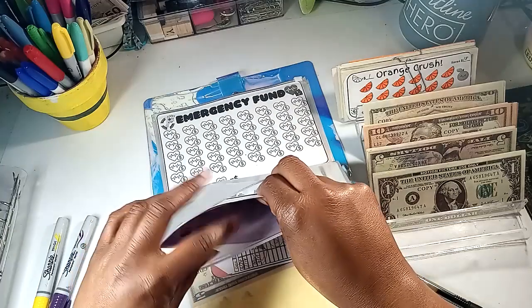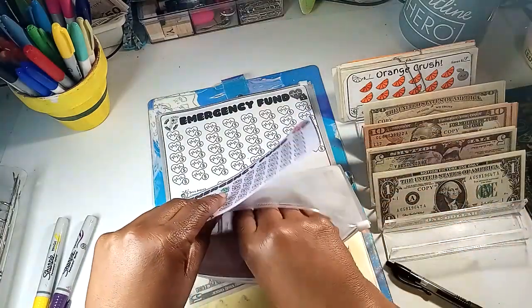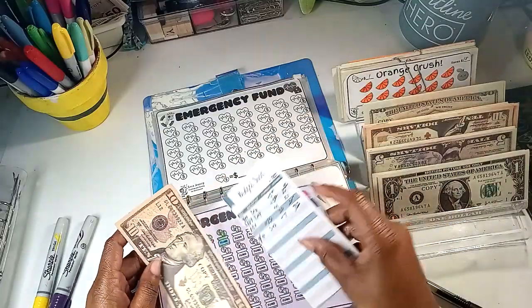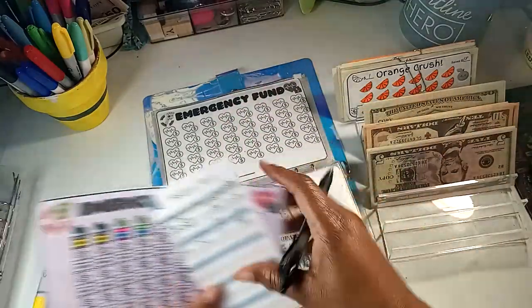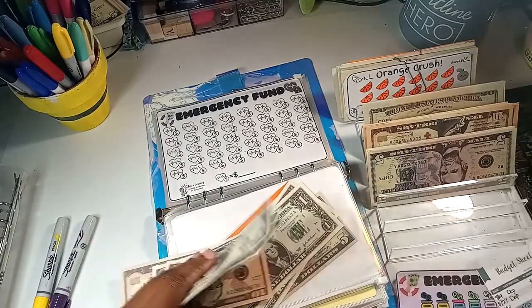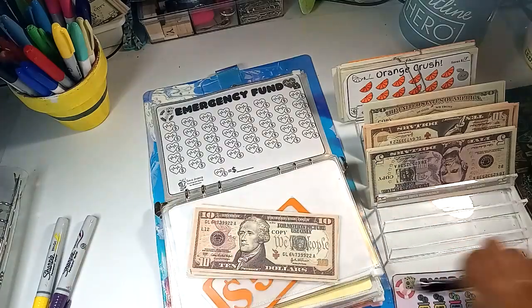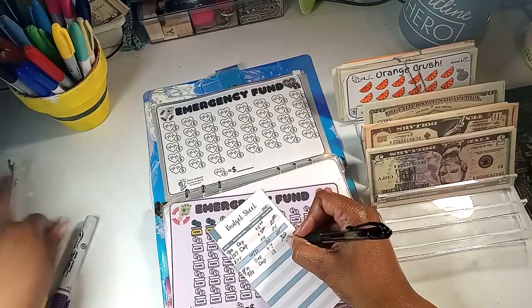Now this is my emergency, oh, what is this, 5, 10, 15, 20? And for some reason I have $7 in here. So I'm gonna bring this back up to $20. No, I think I allotted only $10. But I am going to bring it up to $20. And I'm just going to pull that there. 1, 2, 3. Let's see. Yeah. So today I am going to add $13 to this one. And that brings that up to $20.